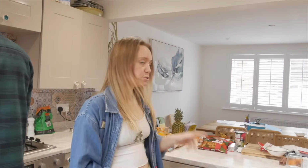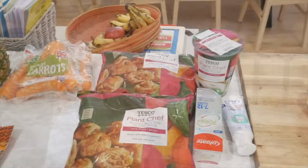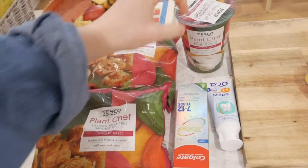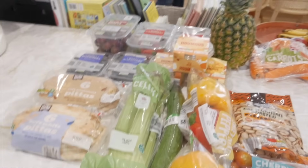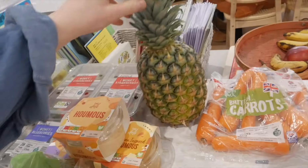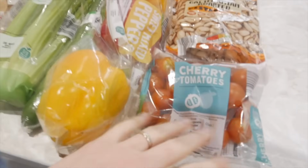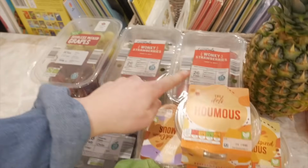As well as that, I also went to Aldi and I spent just over £17. I can't remember the exact count, so I'll add £17. To the Tesco's, we got some yoghurt for baking cakes, toothpaste for both the kids, and sausage rolls for the party. And for the party, we've also got fruit and vegetable platters. So we've got carrots, pineapple, pistachios, cherry tomatoes, peppers, cucumber, celery, some pita bread, some blueberries, some hummus, and some strawberries and grapes. That's what we got today.